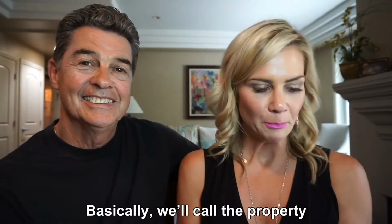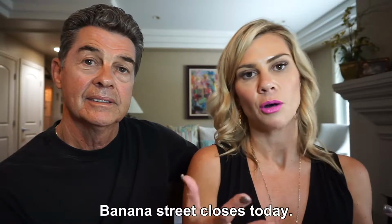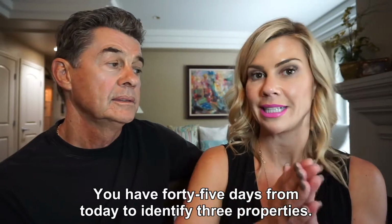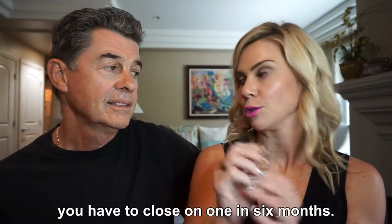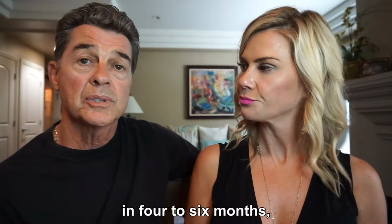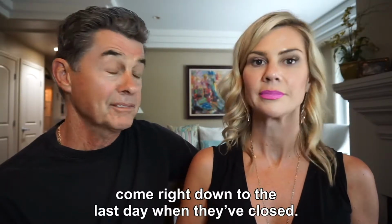So basically, we'll call the property that you own now 123 Banana Street. So 123 Banana Street closes today. Then you have 45 days from today to identify 3 properties. Right. And then of those 3, you have to close on 1 in 6 months. Which you normally close on right away. Yeah, you can generally close before 6 months, but I know people that have had them come right down to the last day when they've closed.